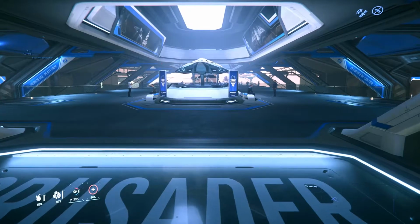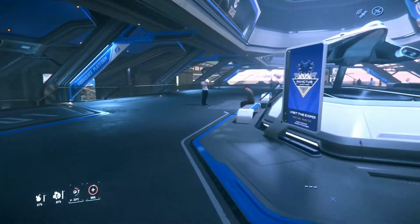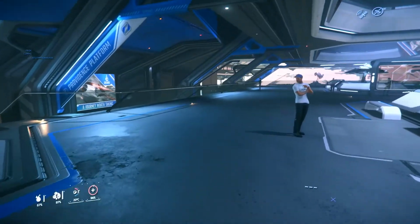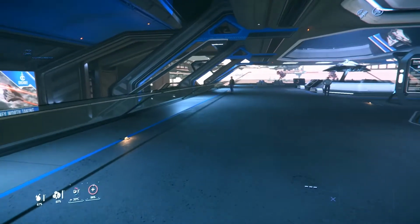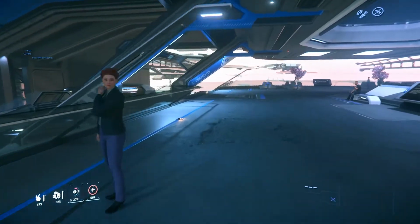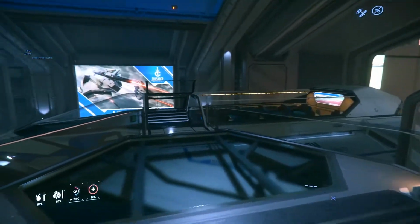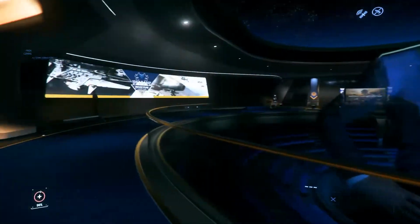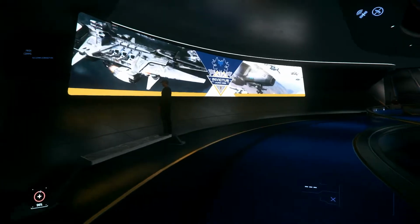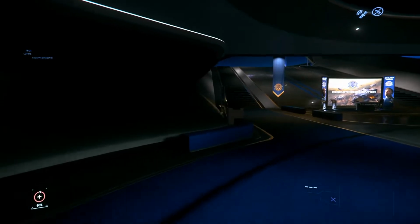Okay, as a reminder of how to get to Invictus, you start here at the Aegis Dynamics spaceport. In the shuttle station, you go to the left past the one for Providence platform to the one to the Vision Center here. All right. Well, welcome back, and let's head on up to check out Aegis.